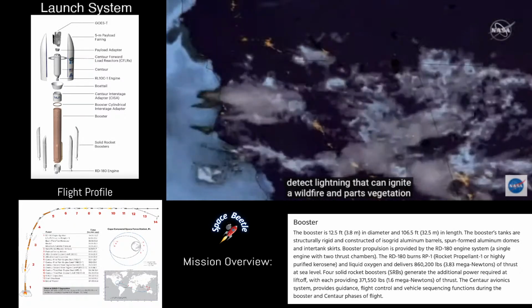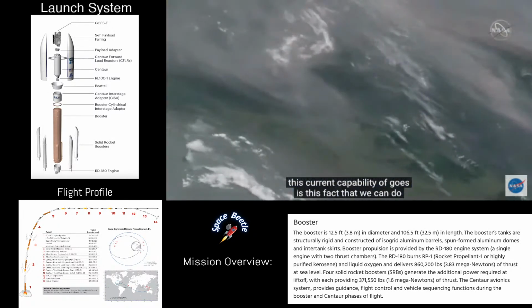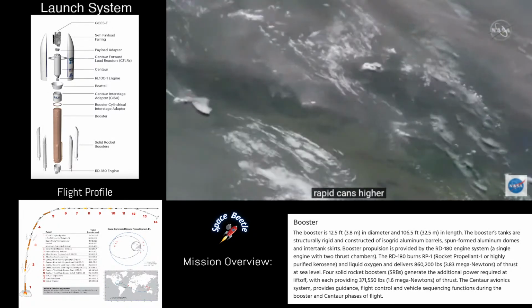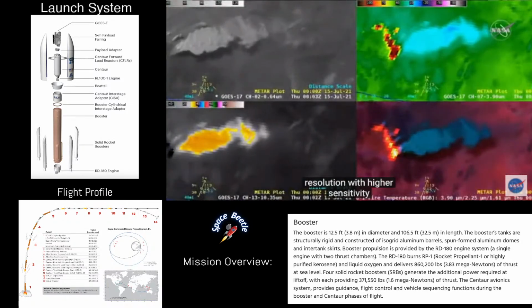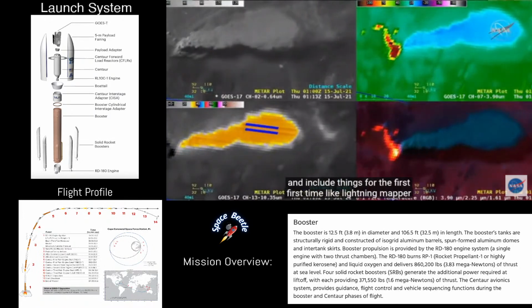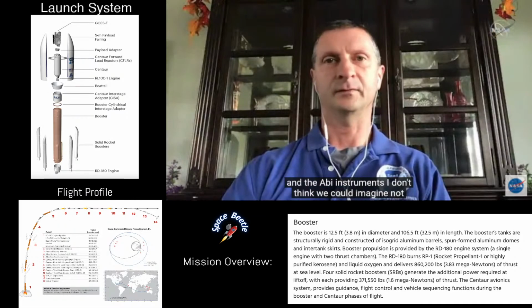The current capability of GOES is the fact that we can do rapid scans, higher resolution with higher sensitivity, and include things for the first time like the Lightning Mapper and the ABI instruments. I don't think we could imagine not having GOES capability. We absolutely need it.